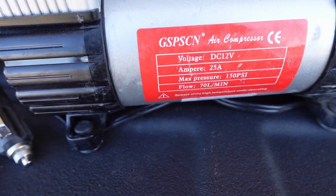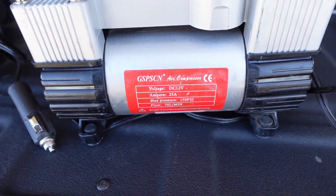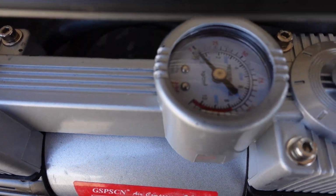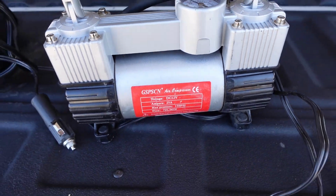This air compressor is very inexpensive and anyone can keep it in their car or in their off-roader. Even if they're not an off-roader, this would make an excellent gift. It helps you maintain your proper tire inflation rate, and it's easy. It plugs right into your cigarette lighter, so there is no fuss.